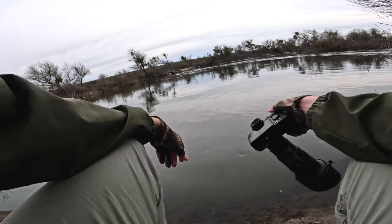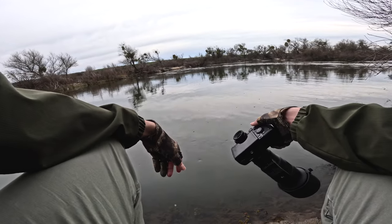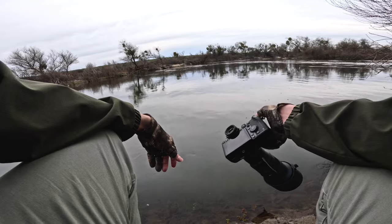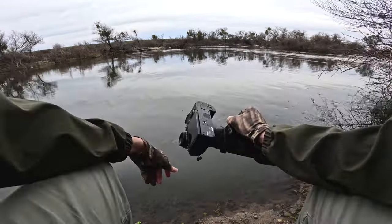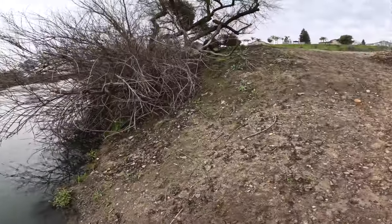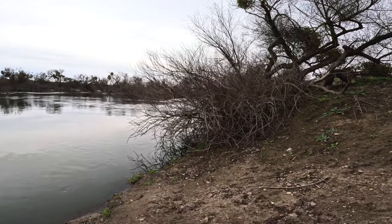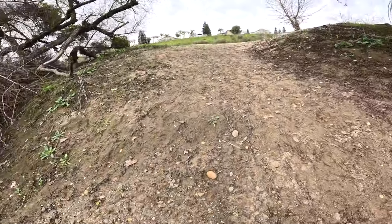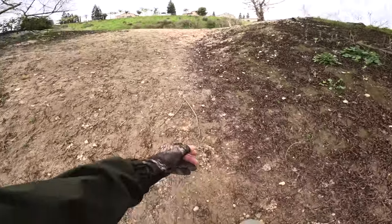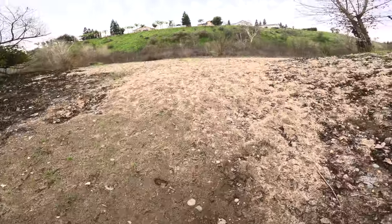Some goldeneye, common goldeneye. Don't you love it when birds named a common something are not necessarily common in your area? At least that's the case for me. Common goldeneye are more of, I wouldn't say, they're definitely not rare, but they're a treat to see around here.